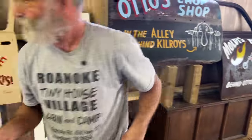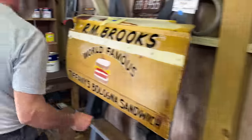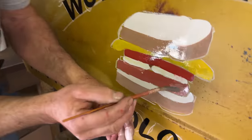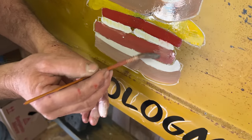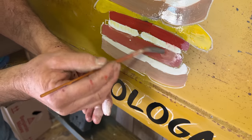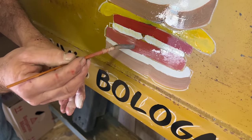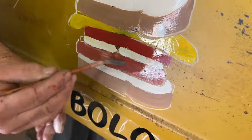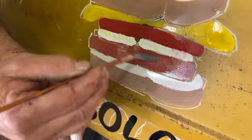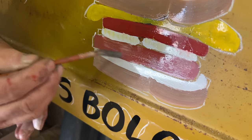Yeah, what a mess. See, yeah, just a little highlight. It won't hurt nothing on the Bologna. Just go ahead and do it all the way across like that. There you go. That kind of gives you a little texture to it. Yeah, all right. There you go.